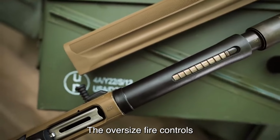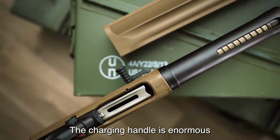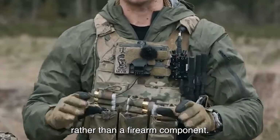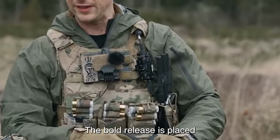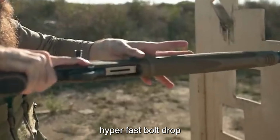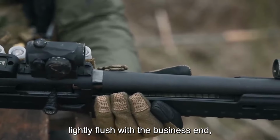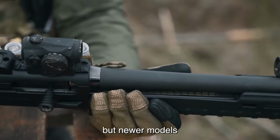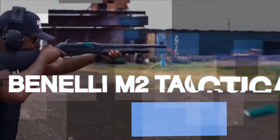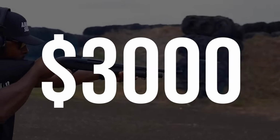The oversized fire controls make running the shotgun faster and easier. The charging handle is enormous and resembles a cabinet doorknob rather than a firearm component. The bolt release is placed just below the charging handle for a hyper-fast bolt drop during a tactical reload. The mag tube comes slightly flush with the business end, but newer models may come with a mag tube extension. Number 2. Benelli M2 Tactical, $3,000.